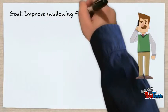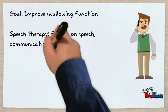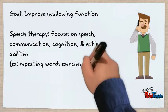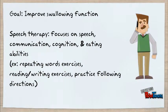To improve his swallowing function, Randy would see a speech therapist. The speech therapist would help Randy with his speech, communication, cognition, and eating abilities. Some activities that they would do include repeating word exercises, reading and writing exercises, and practice following directions.